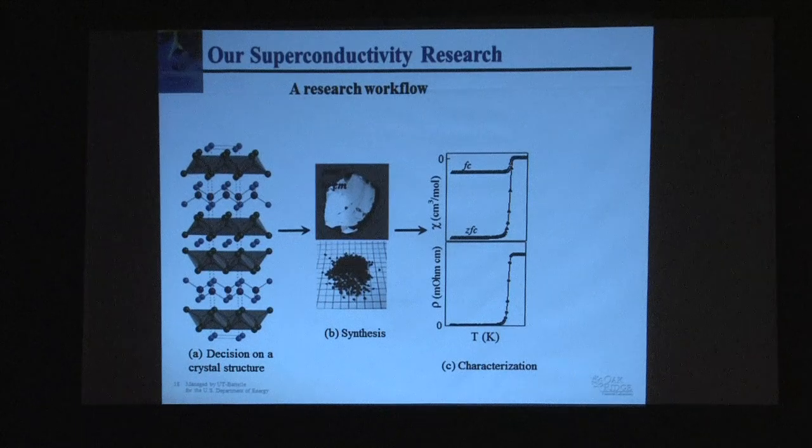So that brings me to our superconductivity research. This is what I do every day. I get in the lab and I decide on a crystal structure, an arrangement of atoms in a unit cell. Then I figure out what kind of synthesis methods I'm going to use to make it, and then we characterize it. Sometimes we have to modify the crystal structure and remake the material in order to get better properties. So we go around and around this loop many times over.